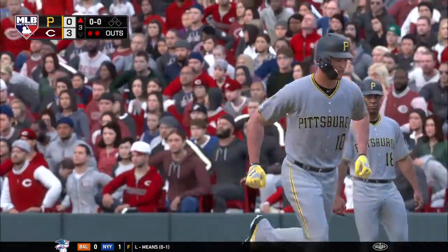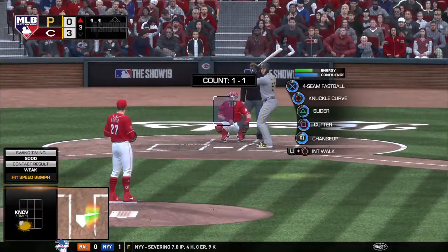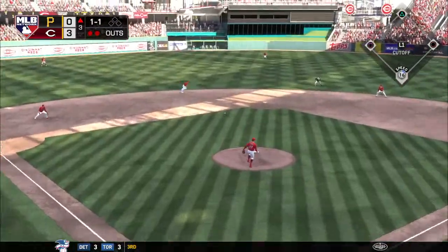So he comes up empty at his first major league at bat. I know he was expecting more, but that's a win. If you can put the ball in play your first big league AB, and you're able to get that adrenaline and the nerves out of you, that's a win right there.